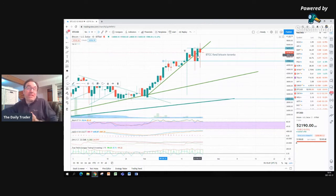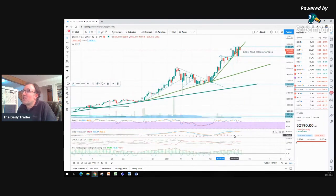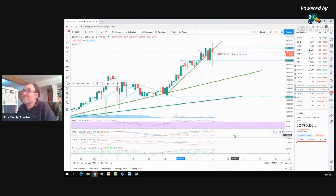You can enter if you want. It's your choice. Would I enter? The stochastic is pretty high. The DMI, with the red line above the green line, is showing a bear trend. So I don't think I would go into it. I would just wait and see. And if Bitcoin breaks above 55,239, then I would consider it. But this is not investment advice.